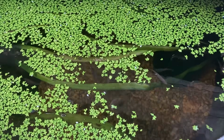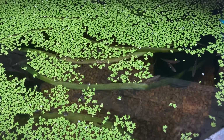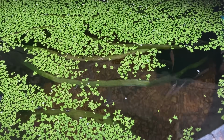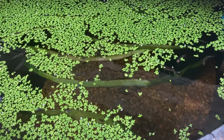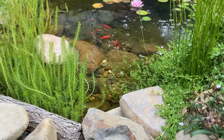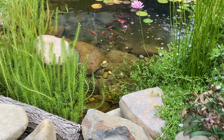So first off, you'll notice all my ponds have plants. I grow plants for a living, so I'm very fond of them. But from a practical standpoint, plants like to consume nitrogen, which works to our advantage as ammonia, nitrite, and nitrate are all forms of nitrogen. Therefore, plants can assist the bacteria to process nitrogen.